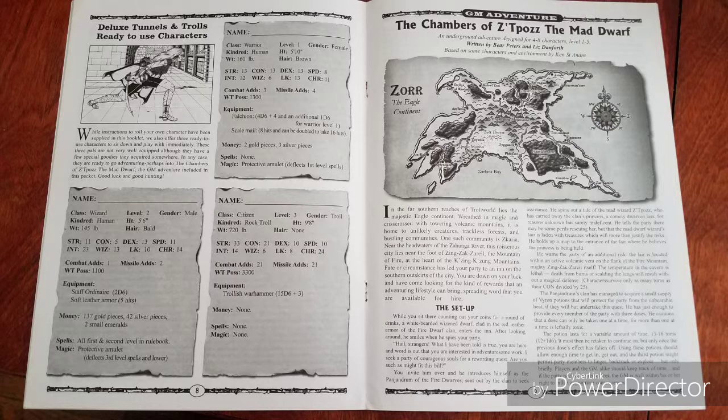And we have a map, and we have the setup. We have the Mad Dwarf Cavern map. Each room is marked and numbered. I do have this pictured here, so if you want to skip it, well, you know, unless you can get a hold of one of these. I don't know if this particular adventure is included in the rules or not. So if you're interested in buying the rule book and want to play this, you might want to skip to the end.